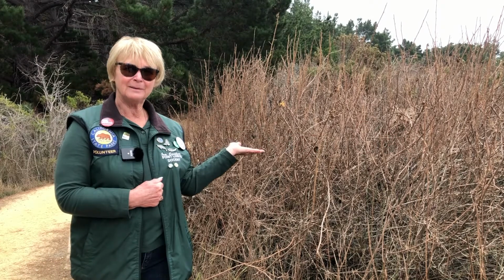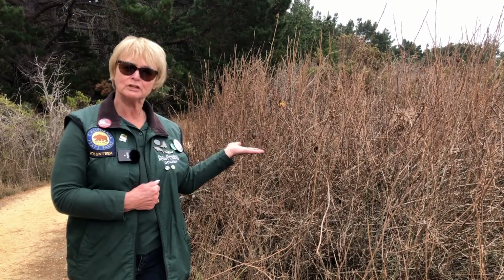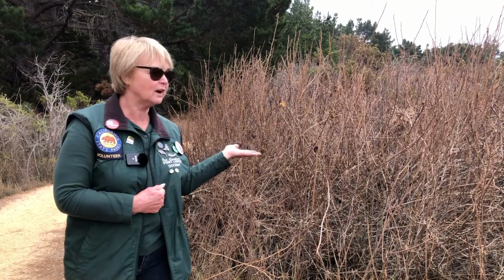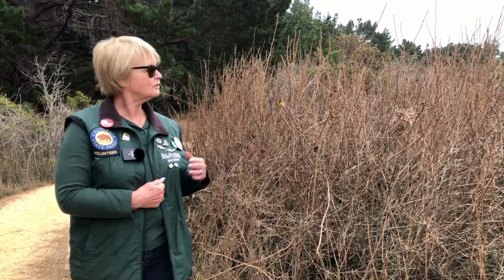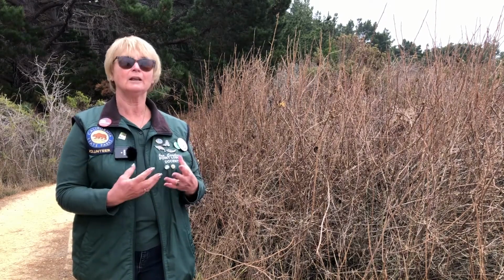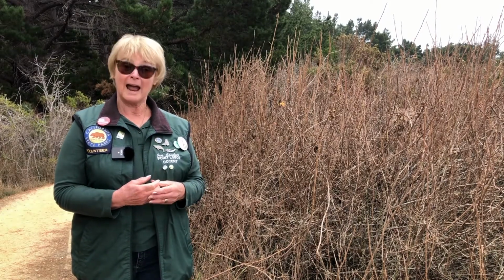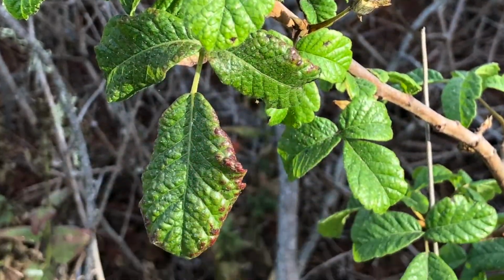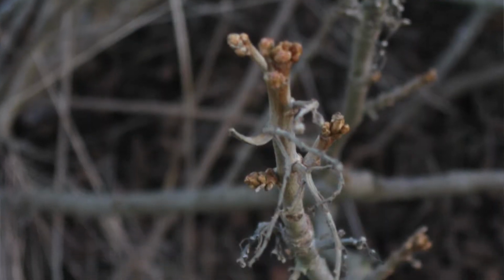Leaves of 3, let it be. But look, I'm standing right here by big bushes of poison oak, and there's very, very few leaves. So our rhyme doesn't help us at all. So that's why it's really important for us to recognize plants in all of its different stages. We get the rash from poison oak from the leaves, from the berries, from the stems.